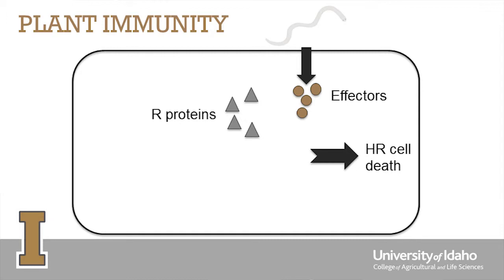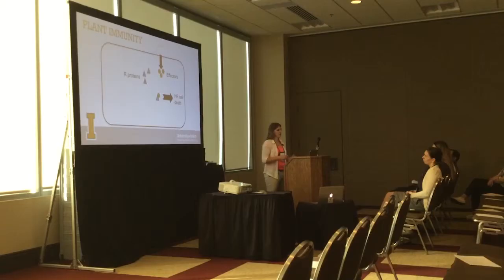If just one R protein can interact with an effector, it will elicit what's called the HR cell death, or hypersensitive response. This is a controlled cell suicide mechanism that the plant utilizes to control and contain any infection that might come into the plant.